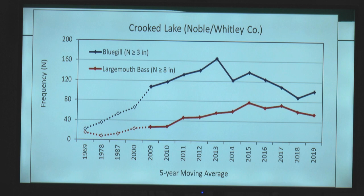And we see this elsewhere too. This isn't just a Crooked thing. We see this on other lakes as well. So just something to kind of keep in mind. Just kind of cool information. And again, as we continue to do more surveys, we'll see where those lines go, and with different changes.